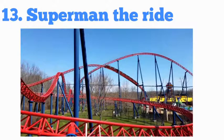Number 13 is Superman the Ride at Six Flags New England. This coaster looks really good, actually. However, a bit overrated, a bit not as good as people say it is. It's got a nice drop into some great airtime. Like, looks like you get thrown out of the seat. And the spaghetti bowl section looks to have some great transitions.